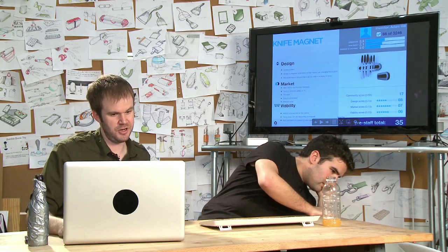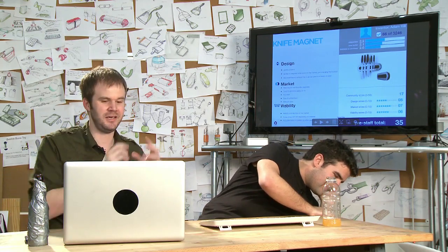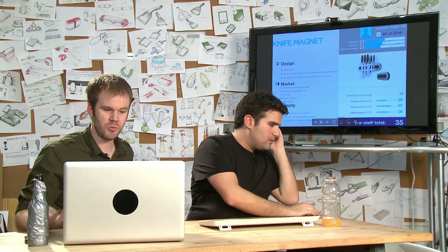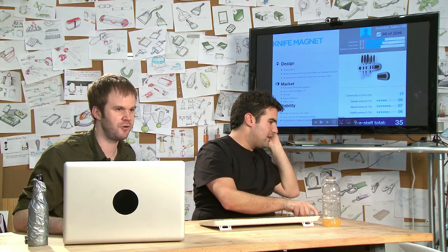Market, new way to use knife magnets. They see it as a way of using something existing in a different way. Good on TV, so they give it a 7. Viability, give it a 6. Relatively easy to make. The comp shop shows a range of different prices. And any accessory that they wouldn't be able to patent this, and it's not covered by the patents. 35.